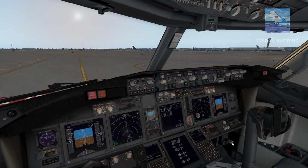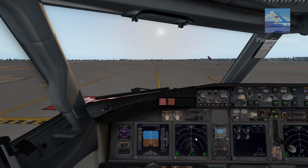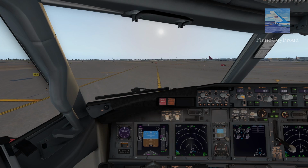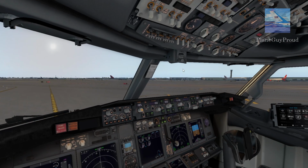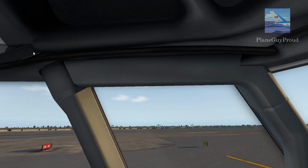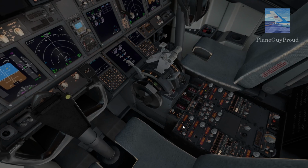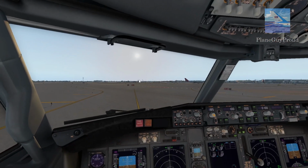Check in for United 3264. Taxi via Echo, Alpha, cross runway 22 right at Echo. Echo Alpha, cross runway 22 right at Echo to the ramp, United 3264. Right, Echo Alpha to the ramp. And strobe lights off. Echo. You have the landing checklist. Flaps are up. And everything is good.